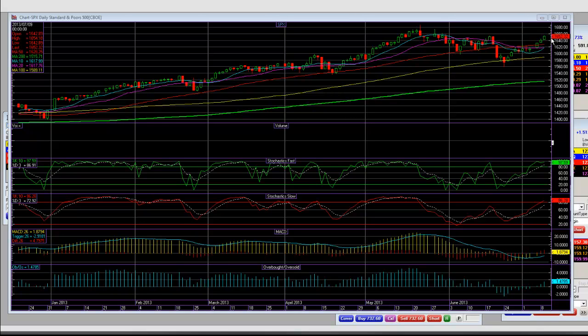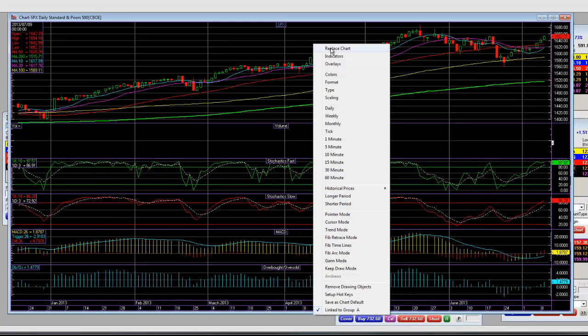We're going into a major catalyst of earnings season. There's going to be a lot of volatility. I will say that on a daily level, this thing is overbought and it's due for a pullback.